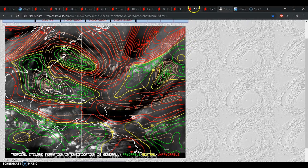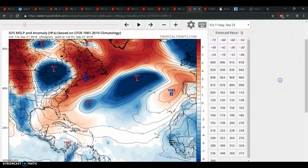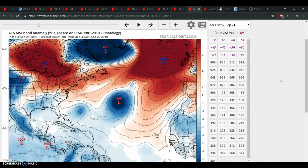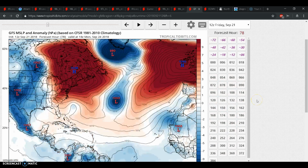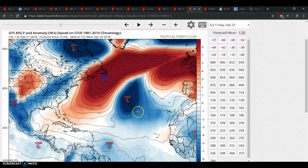Now, if we look at the computer models, the GFS over the next 5 days, the interesting thing is that the GFS actually only develops 1 out of the 4 disturbances. The one that does develop is the one in the central Atlantic. It has this low pressure out here, and then over the next 5 days it just has it basically meandering in the middle of the ocean, and the system should be no threat to land, at least not as of now. So no one needs to worry about it, which is good news.